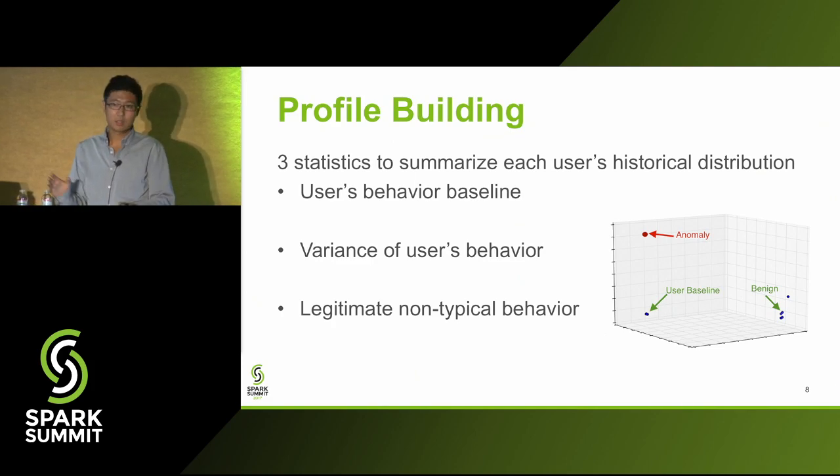After we build that PCA mapping matrix to know the variance of each feature, we map all the raw features into the feature subset, and build a profile along those feature subsets. This is quite important because when we think about this anomaly detection engine, in the ideal case we want at least near real-time or even real-time detection. With that requirement, during our training we really want very simple statistics to describe the user's historical behavior distribution. After some research, we finally decided to use three simple statistics to describe each user's behavior.